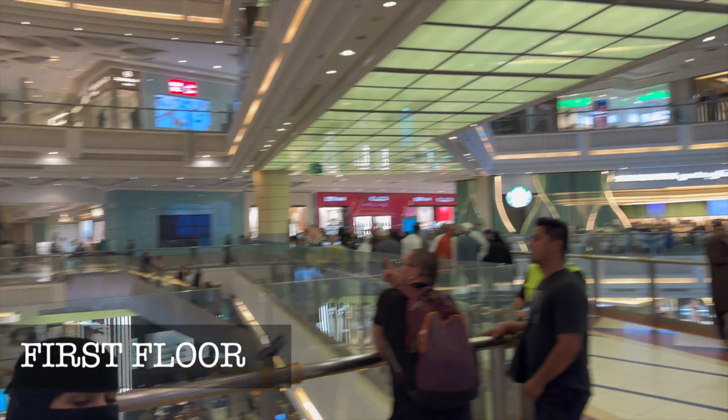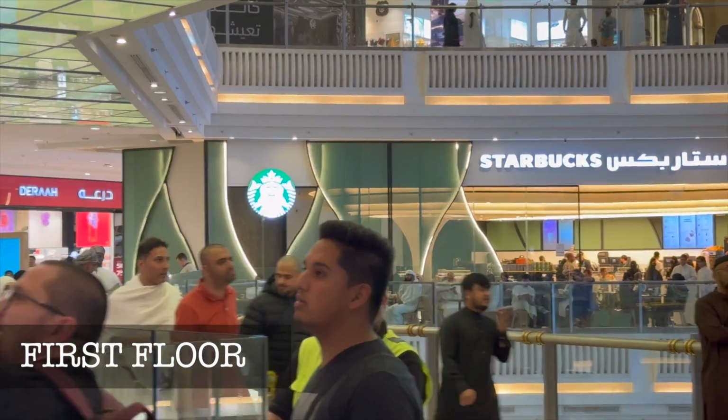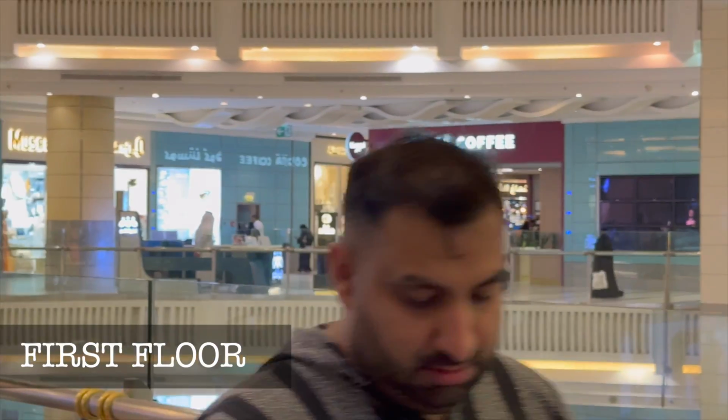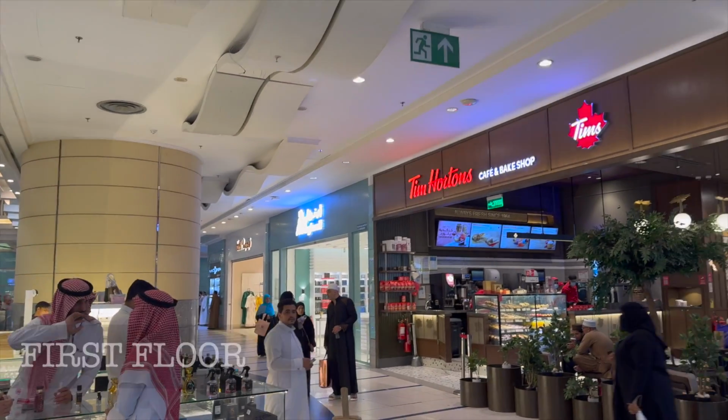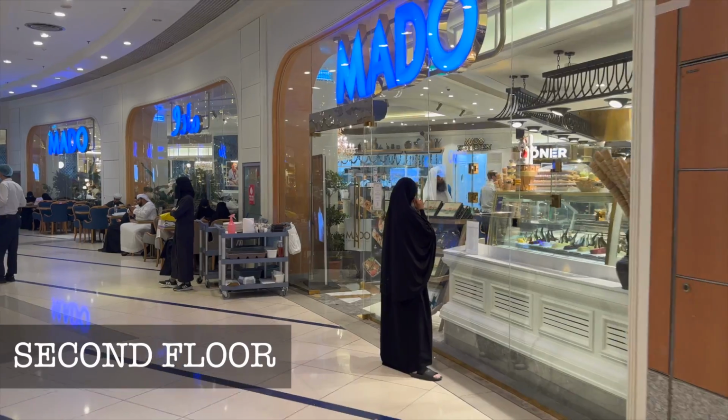Now we're on the first floor, so you can see we have quite a few coffee shops here. We have a Starbucks just there, and on the other side we have a Costa Coffee. And if we walk a little bit further ahead, there is also a Tim Hortons. So these are the options on the first floor. Now we're going to move on to the second floor.